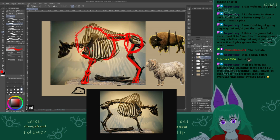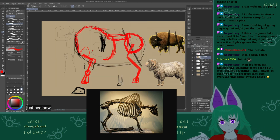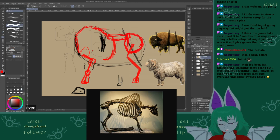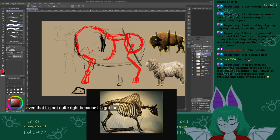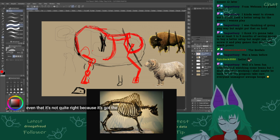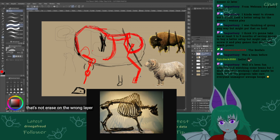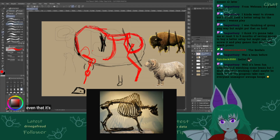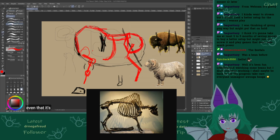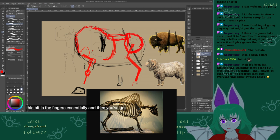See how even that it's not quite right, because it's got the, not erase on the wrong layer. Even that, this bit is the fingers essentially. And then you've got the fingernail at the end, which is the hoof.